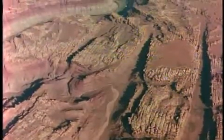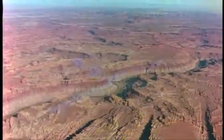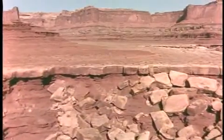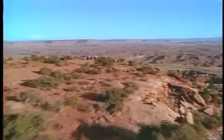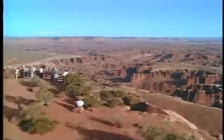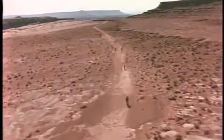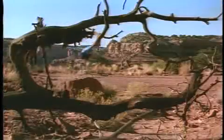The Green and Colorado rivers divide the national park into 3 distinct regions: the Island in the Sky, the Needles, and the Maze. Island in the Sky, the most accessible area of the park, allows for leisurely drives to panoramic views that dwarf human history. Looking down on the White Rim Road, we follow a rugged 4-wheel drive and mountain biking route that traces the shoreline of an ocean that's been dry for millions of years.